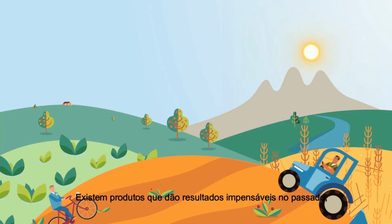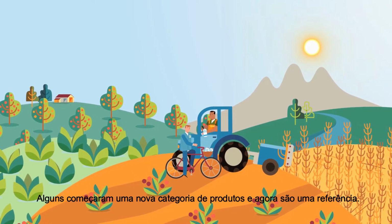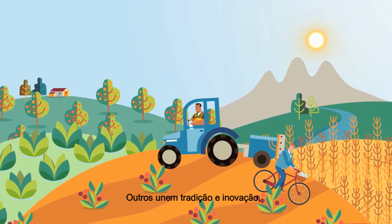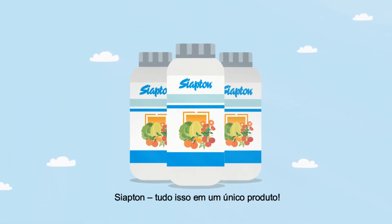There are products which give results unthinkable in the past. Some have the beginning of a new class of products and are now a reference. Others unite tradition and innovation, and some others we'd always like to rely on. Siapton, the only brand with all of these features.